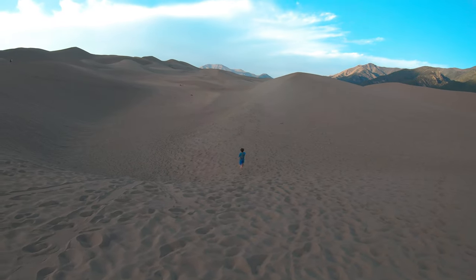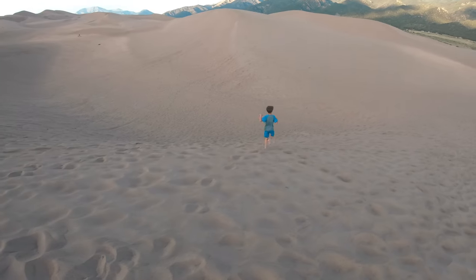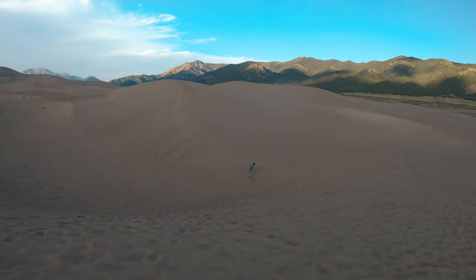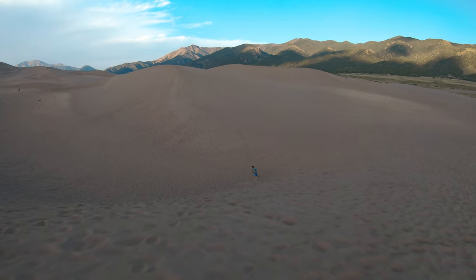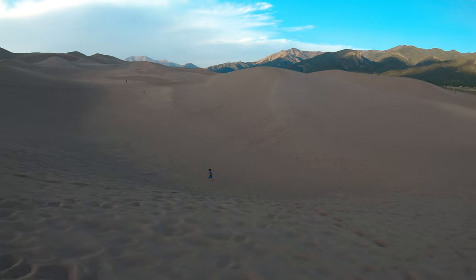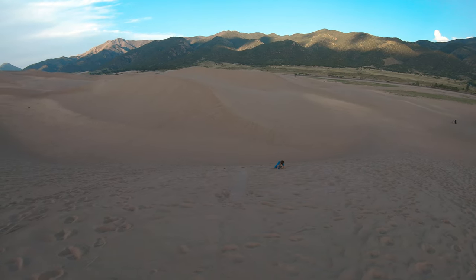Sand dunes are Mother Nature's best playground. We couldn't think of a better place to let Anthony just be Anthony. He could run as far and as fast as he wanted, and nothing could hurt him. If he fell, he had a soft landing. We didn't have to worry about cars or crosswalks or cliffs or steep mountainsides. We could just sit back and let him do his thing.